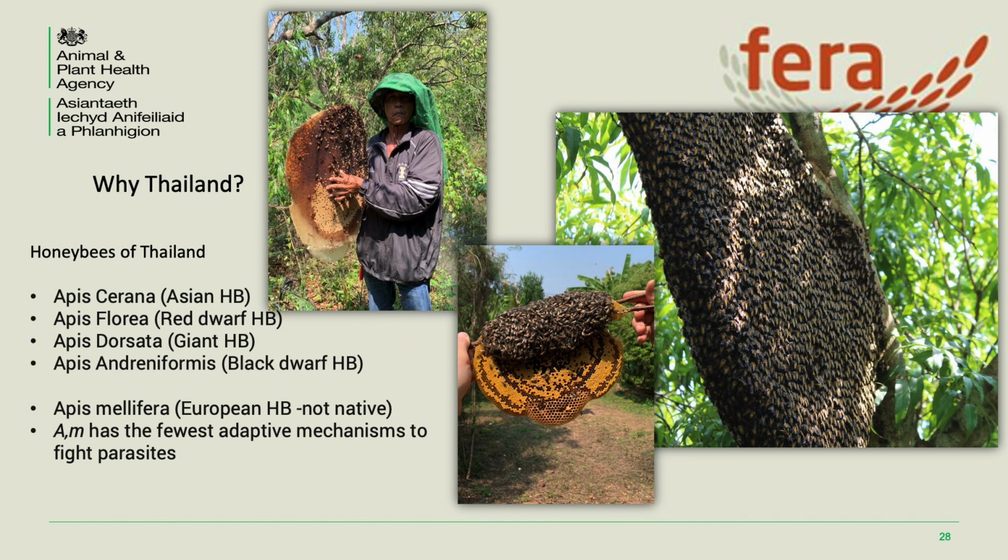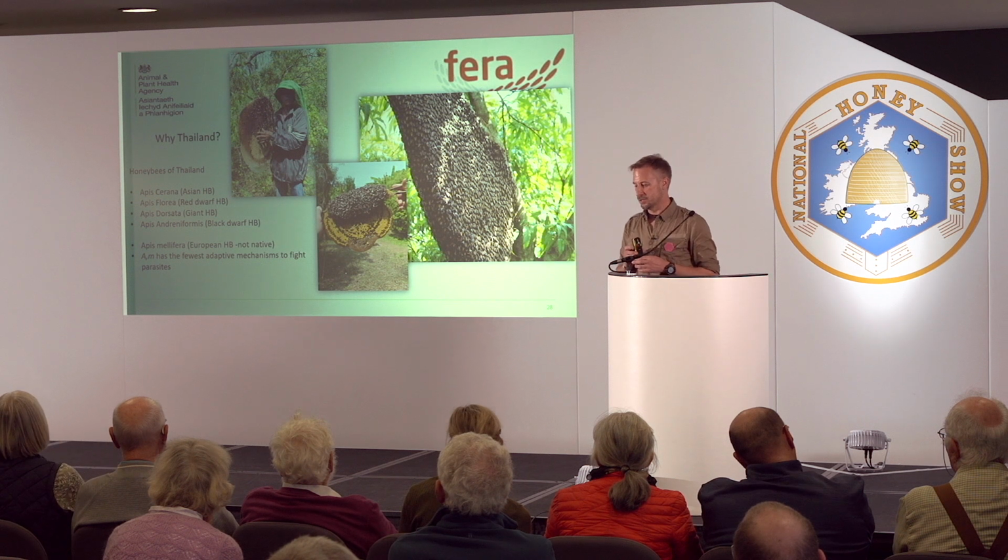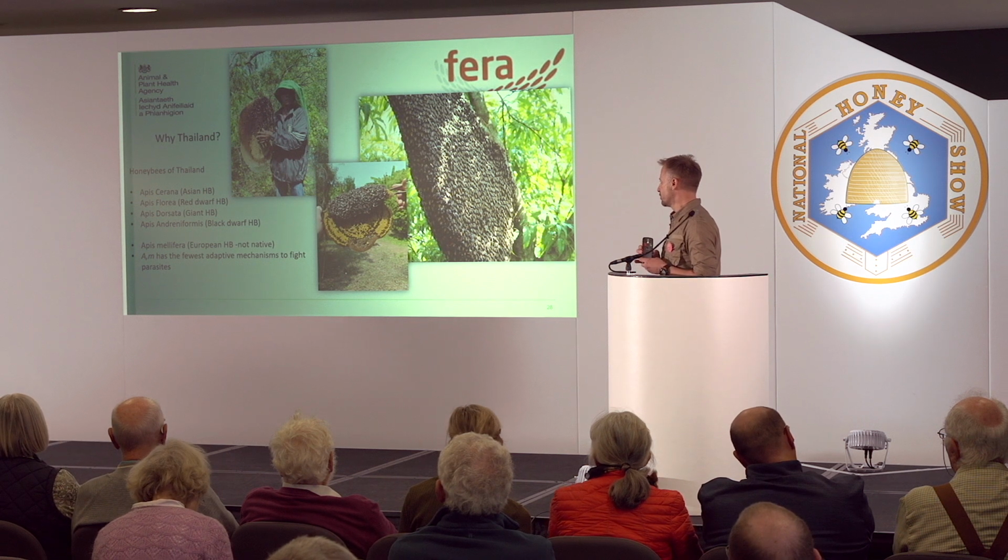So Thailand is a great place to study Apis species. It's got a great range of them, including Apis cerana, the Asian honeybee that most of you would have heard of related to Varroa. Apis florea is these lovely, so cute little dwarf honeybees, and of course Apis dorsata, the ones that we think Tropilaelaps originated from anyway, and the black dwarf honeybee as well. And obviously the European honeybee is an import into Thailand, just in case you were interested. I'm sure you knew that.